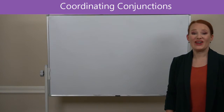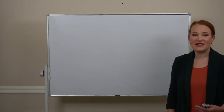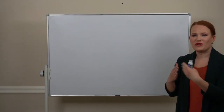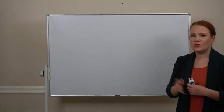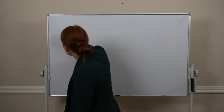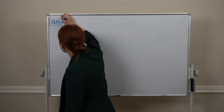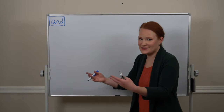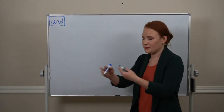Today, let's break down coordinating conjunctions. Coordinating conjunctions connect two ideas and show the relationship between the two. We're going to talk about 4 of the coordinating conjunctions today. The first one is "and." We use "and" to say plus something, also, in addition, more than one.